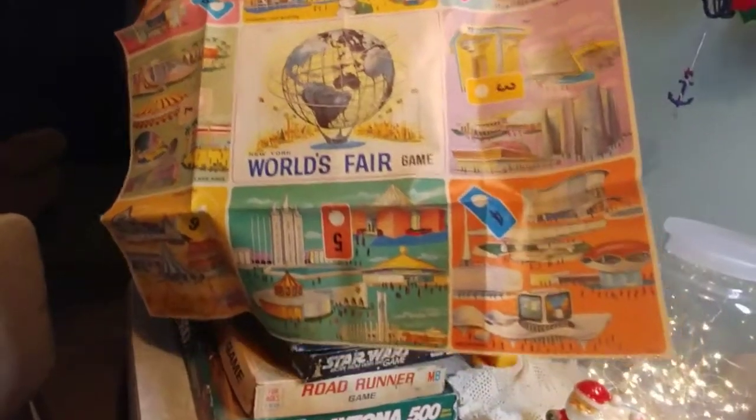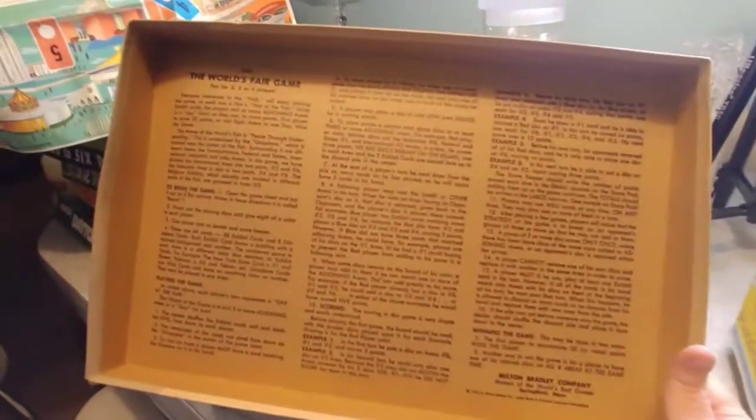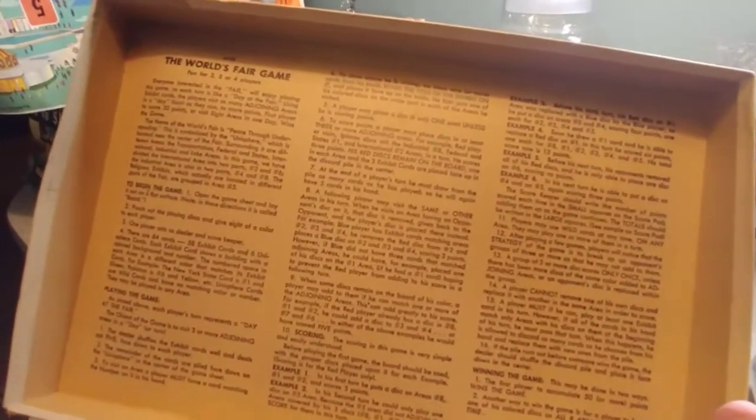So I do need to go through these directions a little bit more because they are really, really detailed. And there are so many different examples. They have 10 different scenarios on how to play this game. Okay. So I want to go through it, but isn't that cool?